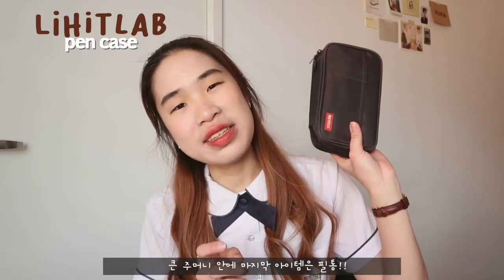Yes, last but not least, for the very big pouch, I have my pencil case. A lot of you guys have been wanting to see what's in my pencil case and how I organize it. So here it is. It's from Le Hit Lab. That's the same brand as my expandable file folder that I showed you guys earlier. It's a really nice brand, really good quality. I'm pretty sure I got this from eBay because you cannot get this pencil case from where I live.